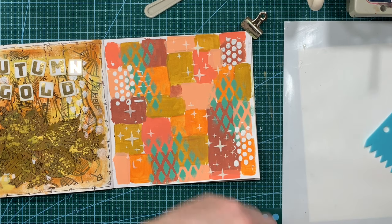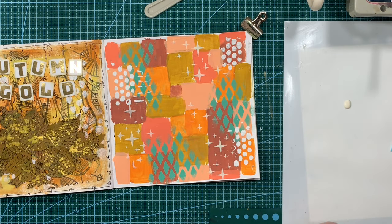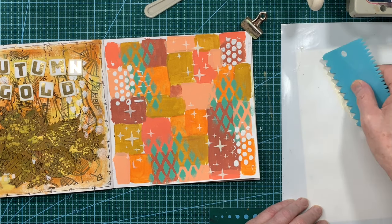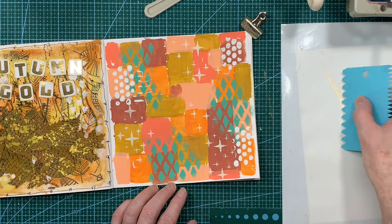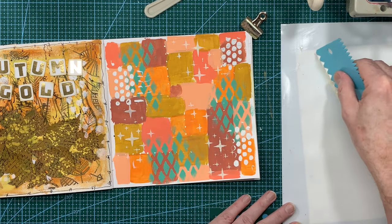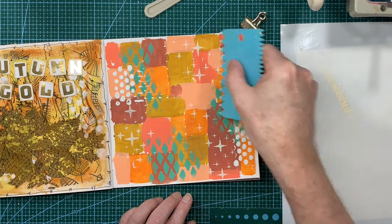So let's just come back in with some of that buttermilk. And I'm just going to add a little bit down there, like so. And then just drag that through the paint. So you should get some on the points, and then you can come in and maybe start adding just a few little texture lines. Almost like perforations. It's like the page has been divided up, almost like a quilt.